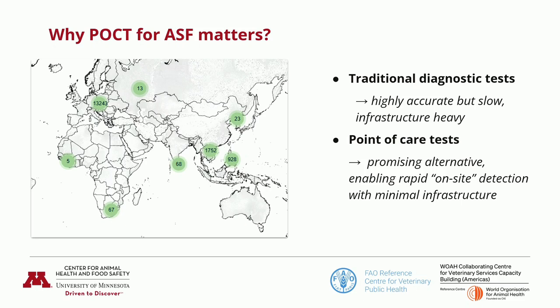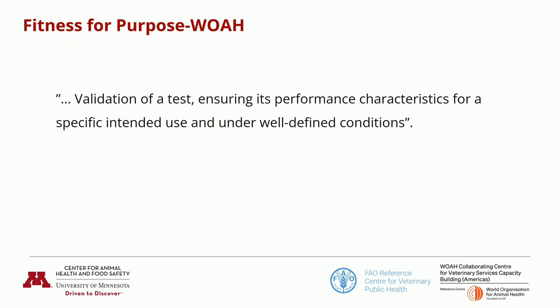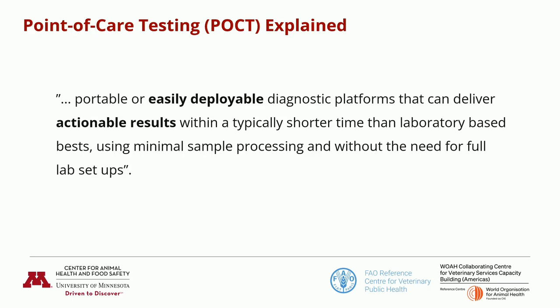Again, theoretically those seem very promising, but when we start thinking about how those new platforms should be assessed, we need to think about how, in a practical sense. In terms of fitness for purpose, that was established from the beginning: the idea of having validation tests for well-defined conditions, and how we are going to set a path to validate specific diagnostic platforms that should be useful in specific field conditions. So when we're thinking about fitness for purpose in the context of point-of-care tests, we need to realize that sometimes we tend to simplify what we mean by point-of-care test.